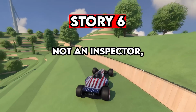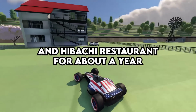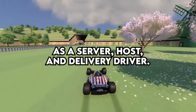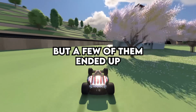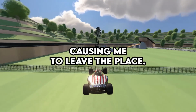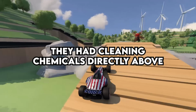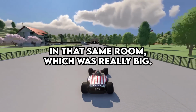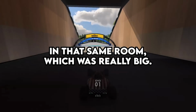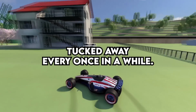Story 6. Not an inspector, but I worked at a sushi and hibachi restaurant for about a year as a server, host, and delivery driver. This place had a ton of things that were certainly questionable, but a few of them ended up causing me to leave the place. In the dry storage area, they had cleaning chemicals directly above all the to-go food packages and plasticware. In that same room, which was really big, I'd randomly see a sleeping bag and pillow tucked away every once in a while.